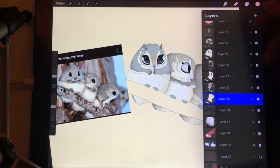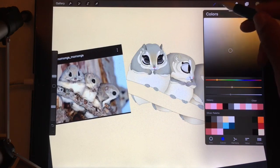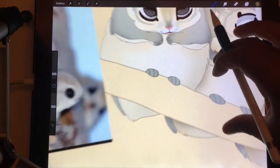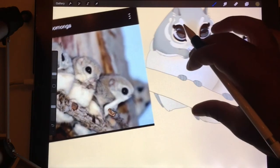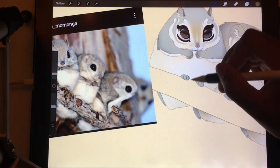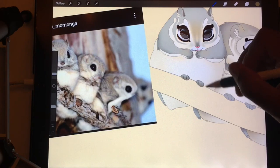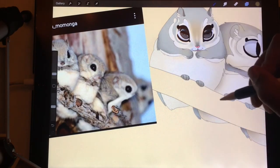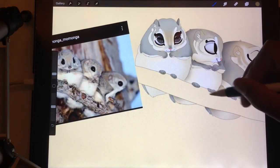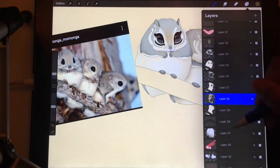Okay, so all I want to do is put a little bit of darkness for their little feeties. I wish all their feet were together. That way I don't have to keep switching layers. Oops, I hate when I do that. Alpha lock. This guy, alpha lock. Oops. Again and again, it is time to merge these.